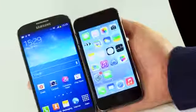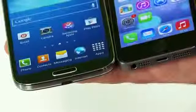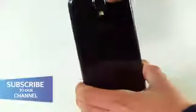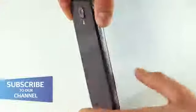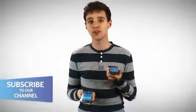So design-wise, there's a clear difference between these two handsets. Apple's iPhone 5S has a 4-inch screen and it's made of aluminium. Samsung's Galaxy S4, on the other hand, has a plastic casing and a 5-inch touchscreen. They weigh differently too. Apple's iPhone 5S is 112 grams, whereas the S4 is 130 grams.